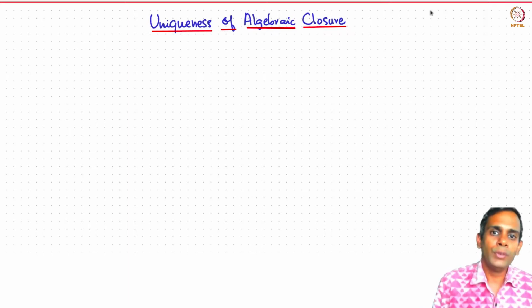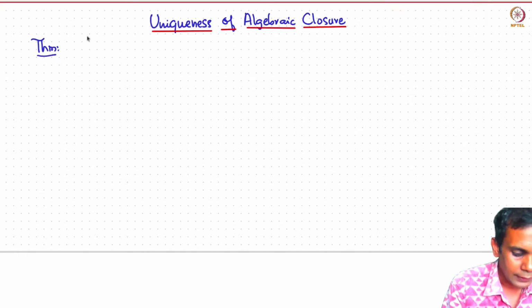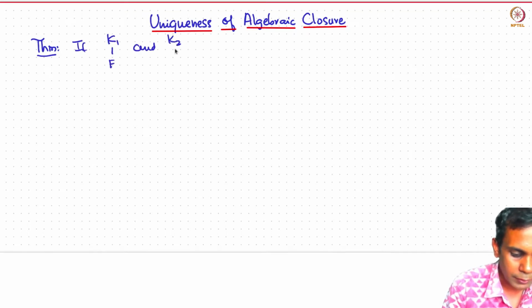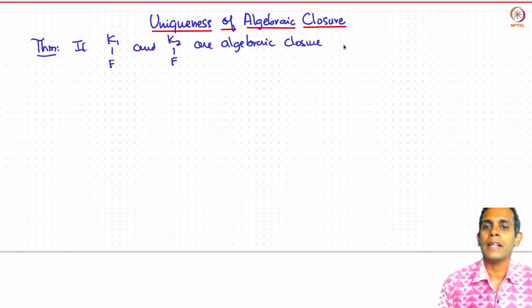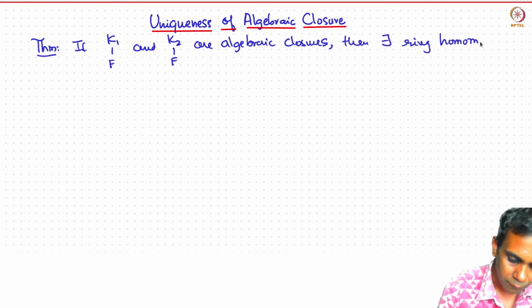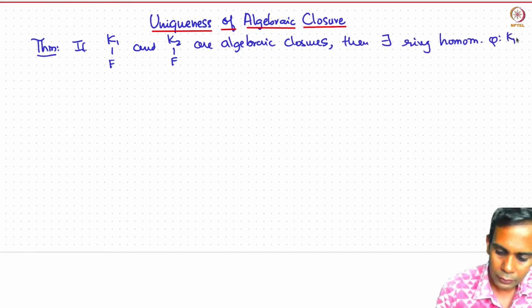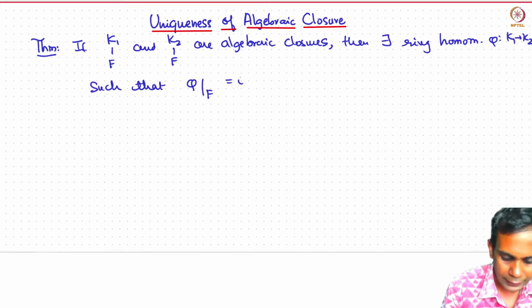We are now ready to prove the uniqueness of algebraic closure. So the statement has to be made somewhat carefully. It says that if K1 over F and K2 over F are two algebraic closures of F, then they are isomorphic over F, which means that there exists a ring homomorphism phi from K1 to K2 such that phi restricted to F is the identity function on F.